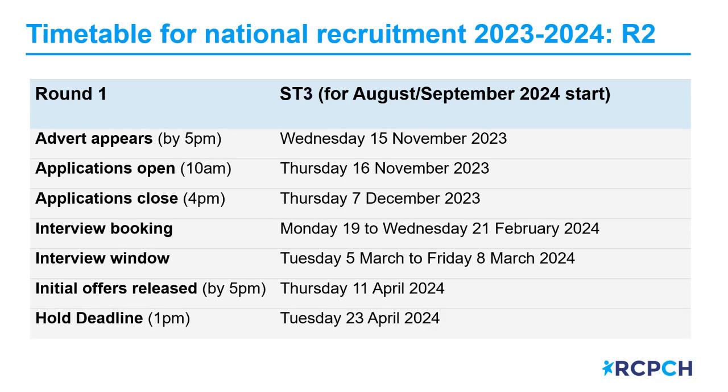ST3 wise, we've got the applications coming up, so 16th of November, and they close on the 7th. Apologies, I think I said the 5th at the beginning. It's the 7th of December that the applications close for ST3, and then the booking window and the interview window are all taking place early next year. So the interviews for ST3 are in March, essentially the start of March. Offers are out about 3 weeks later as well. So the 11th of April will be the offers date for ST3 if you've interviewed, and again there's a whole deadline just to keep an eye on there.